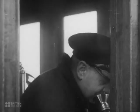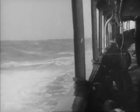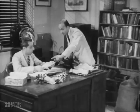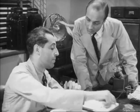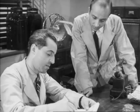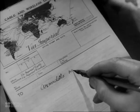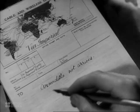Into those storms goes the Armadillo, a good ship and a good crew. And somewhere in those hundreds of miles of ocean, the Armadillo disappeared, with its valuable cargo and a crew for whom thousands of miles away, mothers, sweethearts, wives and children are waiting, growing anxious, wondering if after all these years of seagoing, Alf, Bill or Charlie has at last fallen victim to the sea or the new dangers brought by war.